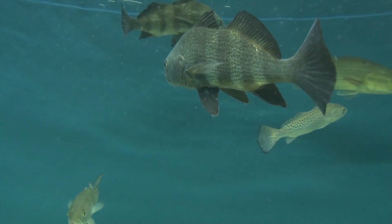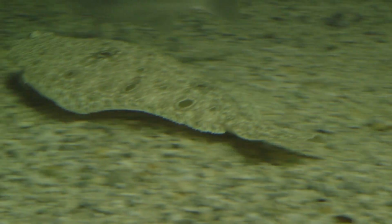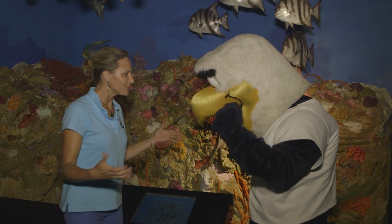Over 200 species of fish thrive at Grays Reef, such as red snapper, and gag grouper, and king mackerel. All right, Gus, I'm sure you're excited to see the reef. Let's gear up and dive in.